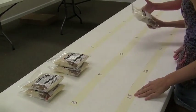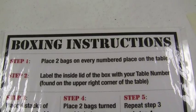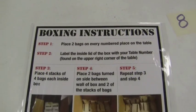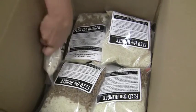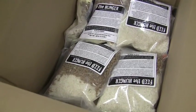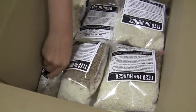Once 40 bags have been completed, it's very important that you put the bags in each box correctly. There's a boxing diagram on the table to show you how to correctly pack the box. Bags are stacked on top of one another in a way that makes the box the sturdiest, so follow the diagram every time a box is packed.